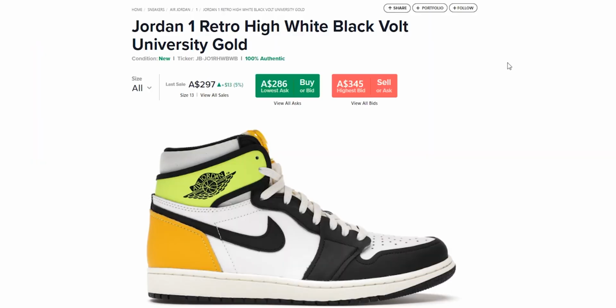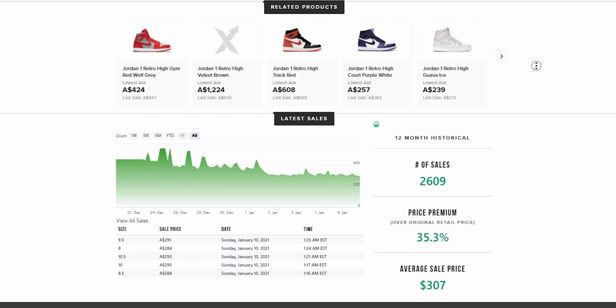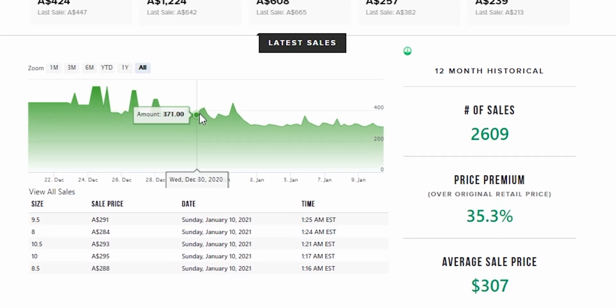I think they're going for around 200 USD in America, and that equates to around 280 Australian dollars here. But yeah, that is pretty normal and standard with the past colorways of the Air Jordan 1s. Since this isn't as sought after as other colorways like the Mochas or the Court Purples, it is still nevertheless an Air Jordan 1, and I do think there is some value towards them.